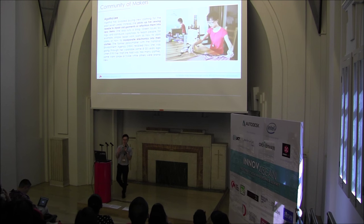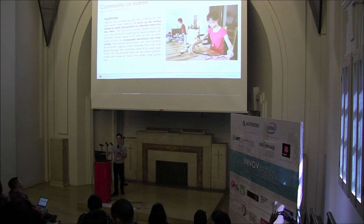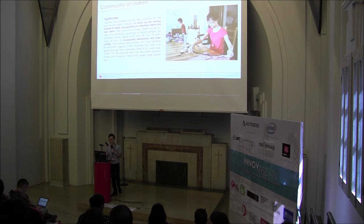She'll show you some simple techniques, just using bleach to color your shirt for tomorrow's attire, so it looks a bit more unique. Right now she has also been learning, because makers should always keep on learning. She actually picked up electronics. She's learning about wearable technologies using DigiPad itself.